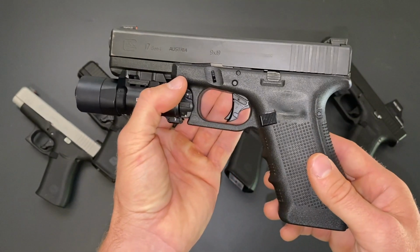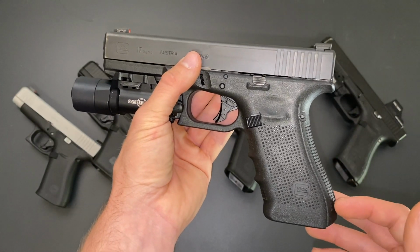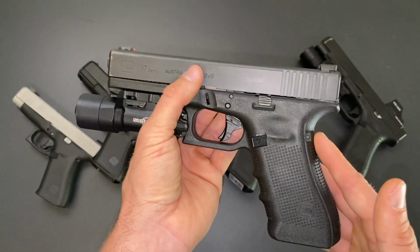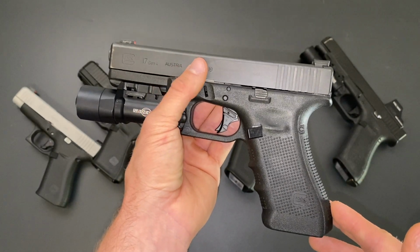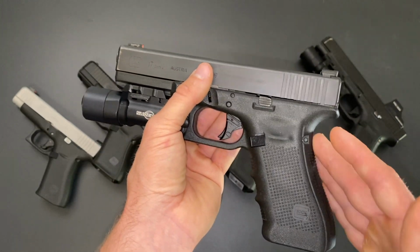Now, of course, if you carry in the appendix position, this extra grip length compared to a 19 or the 48 is something to consider. Same with strong side, right? If you carry at 4 o'clock, this might print even more than it does on somebody carrying appendix. So that's something to consider. It's going to be a little bit harder to conceal.